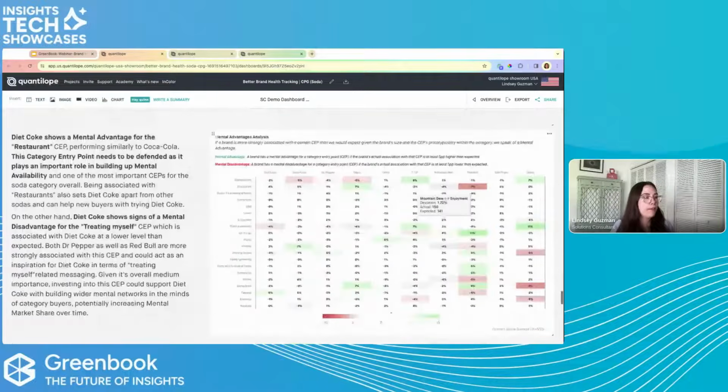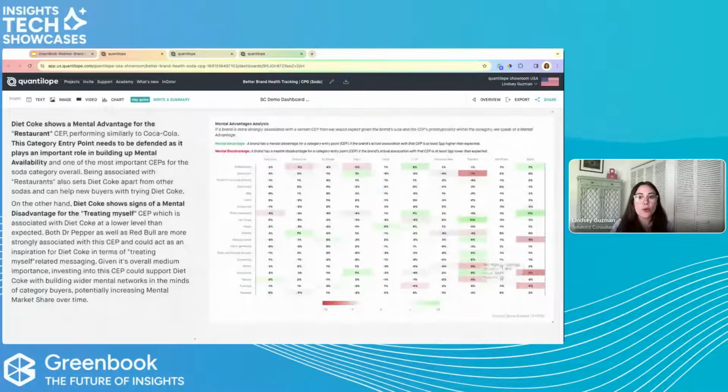If I move on to our mental advantage analyses, we can see that Diet Coke is performing better than expected for its size on the CEP restaurant and takeout. And these associations should be defended because they are important to the category as a whole. So Diet Coke should also consider broadening its CEP network by focusing on CEPs which no brand owns, or those white spaces that you see across the mental advantages chart, like lunch or enjoyment.